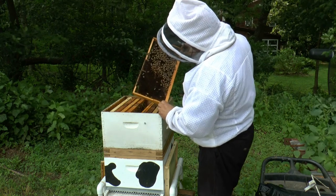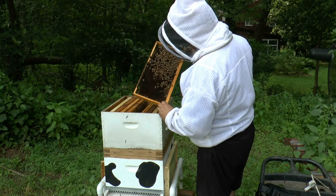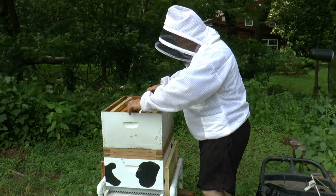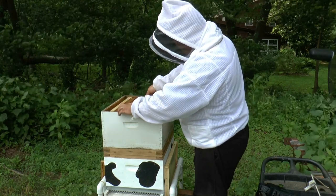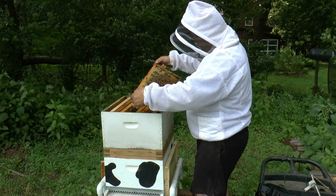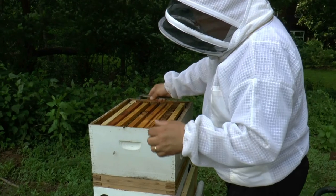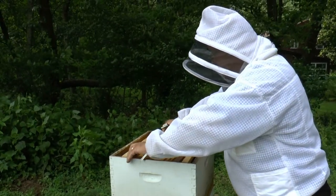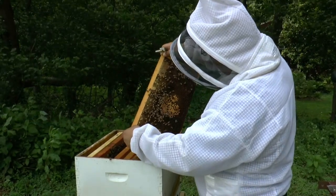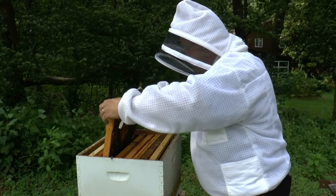So this is interesting. I must have a queen in here somewhere, because this stuff is all too new for it not to have a queen. Very interesting. Given the fact that there's a storm coming, I'm happy that these girls are pretty calm with me. There's some brood. Not finding a queen yet.